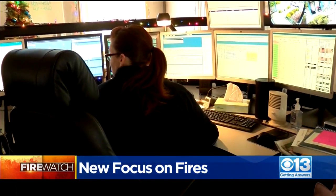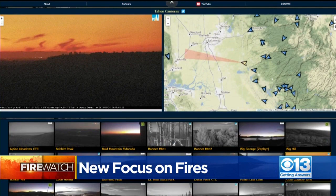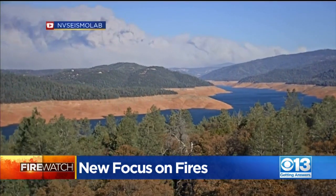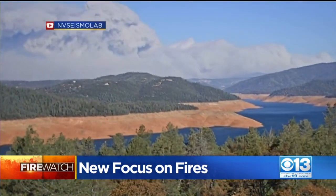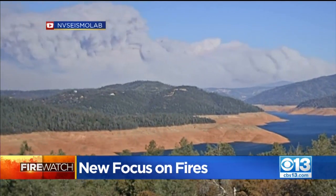Within seconds of a 911 call, dispatchers and fire personnel can log on to the Alert Fire website and get a look at where the fire is burning to better determine the type of response needed and to rule out false alarms. It is a tool in our toolbox. Gray or white smoke is a wildland fire. If it's black or a dark brown, that kind of signifies to us that could be a structure fire.